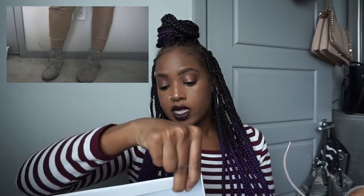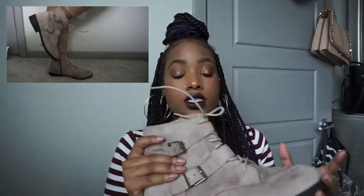They are called the Plateau. We're gonna say Plateau. They are in the color nutmeg, and they are suede. These are a size 10. I wear a 9, 9.5, 10, just depending on the shoe, but these are 10 and they are true to size. And they're comfortable. I've worn most of these shoes already.